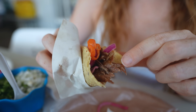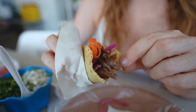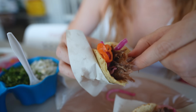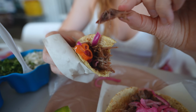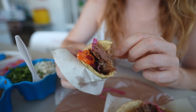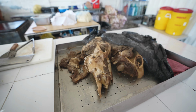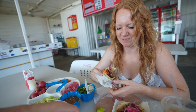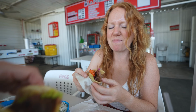That might just be the most buttery meat I've ever had in my entire life. It literally just falls apart in your mouth. It's just a really nice flavor actually. I was kind of scared. We've had a lot of organ meat in our days and I didn't know if it would taste like that. It doesn't. When you see the head over there, it doesn't look that appetizing. No, but it tastes like really nicely stewed fatty meat. Oh my gosh. Taco cheers. Taco cheers! Yay Mexico!